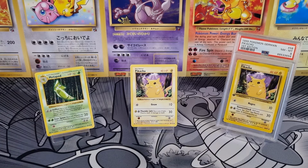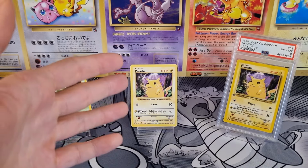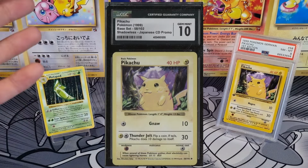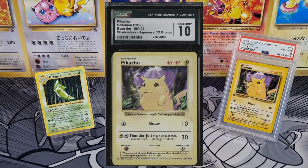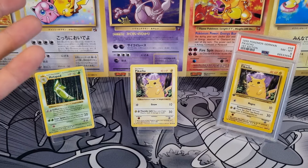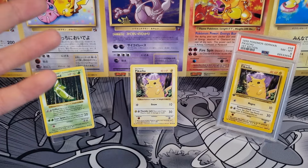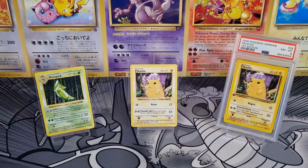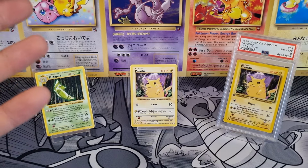Now, what is cool is that CGC actually does recognize this card as unique, and you can buy this card graded in CGC slabs, and they will say on the label Japanese CD Promo. So that is cool. Unfortunately, not as many people care about CGC, and I think it's kind of too late for this card. This should have been recognized as a unique variant by PSA many years ago. Raw, you can get it quite cheap. Even in CGC 9s, you can get it very cheap. In PSA 10, you'll have to pay up a little bit.